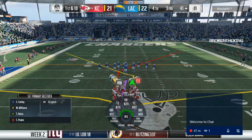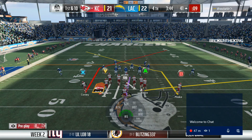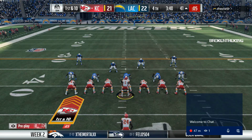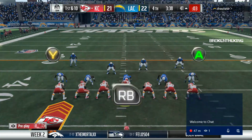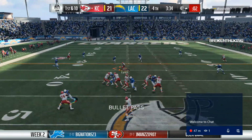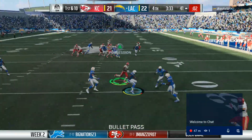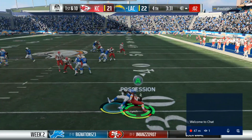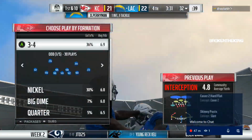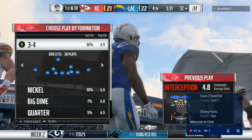So the offense has it 1st and 10. The play clock's running down. On 1st and 10, here's Mahomes. Into heavy traffic, and it's intercepted. Picked off by Denzel Perryman. And they are going to set up shop at the 32-yard line.